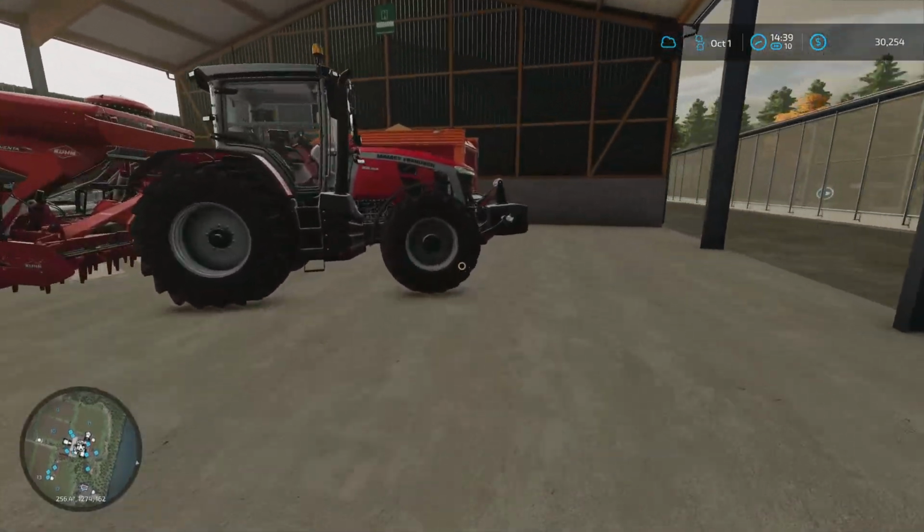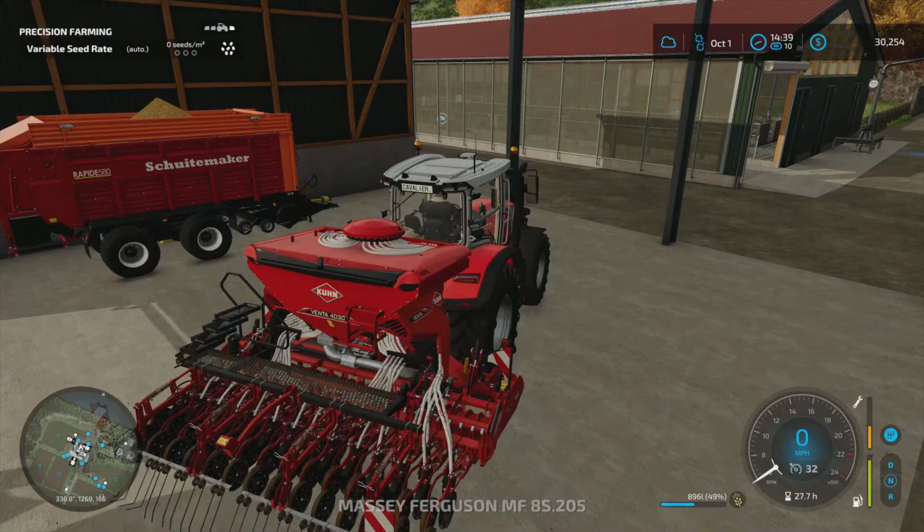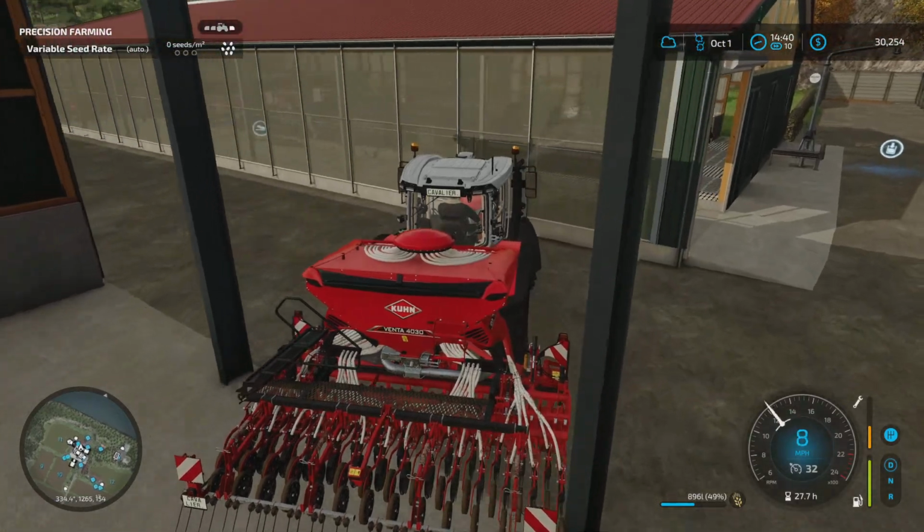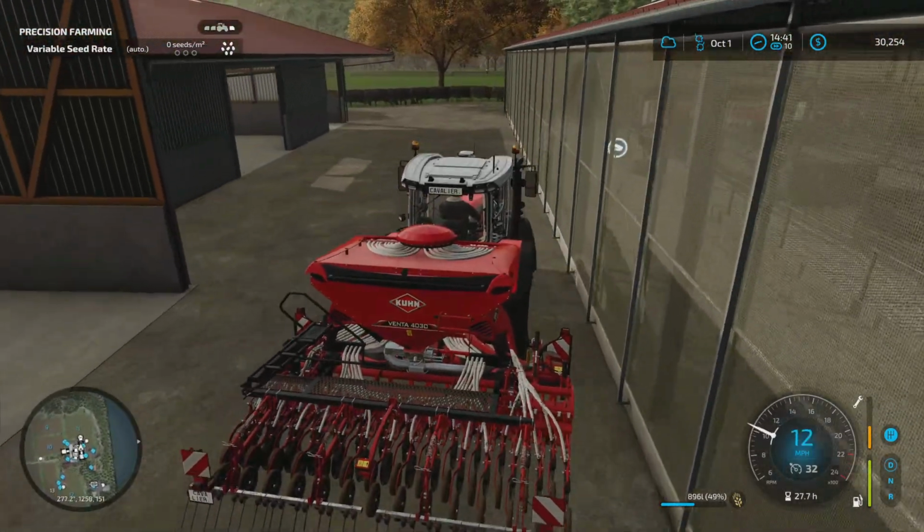And we do want to get seeding. We've got the weight and the seeder on the back. So let's get this Massey down there to continue seeding on our second field.